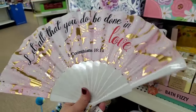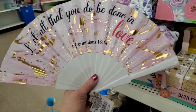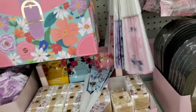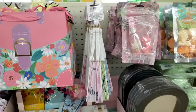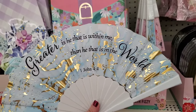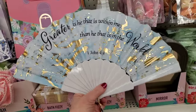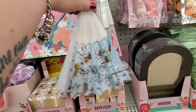And then the beautiful pink one I love a lot says, let all that you do be done in love. And honestly, I really truly believe in that. I feel that we should do things in love, and all things should work out well. It says, greater is he that is within me than he that is in the world. Wow, these are really cool, guys. I feel like they were for Easter because it gets hot in some churches, but they're in the Mother's Day section now.